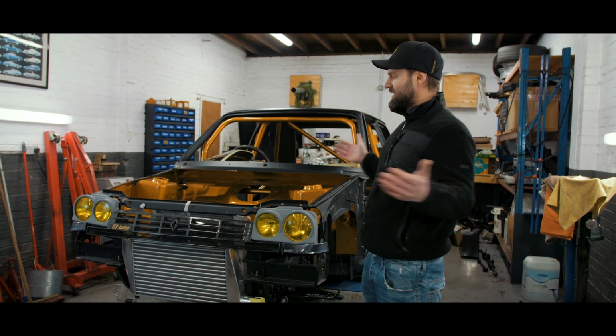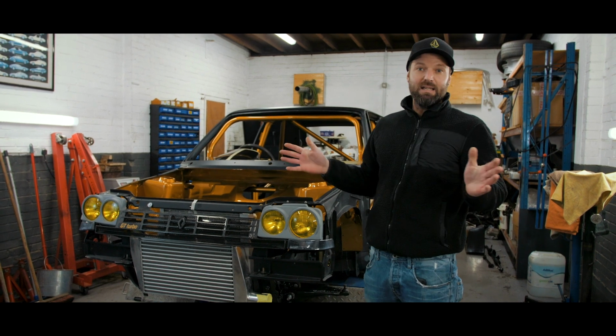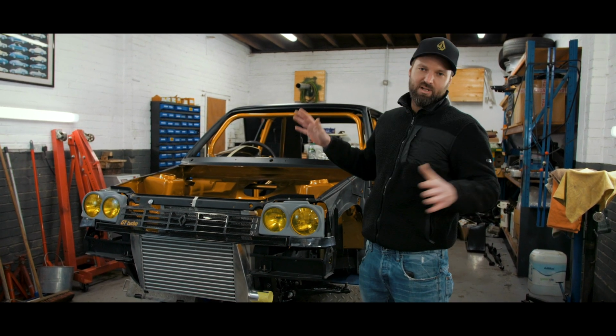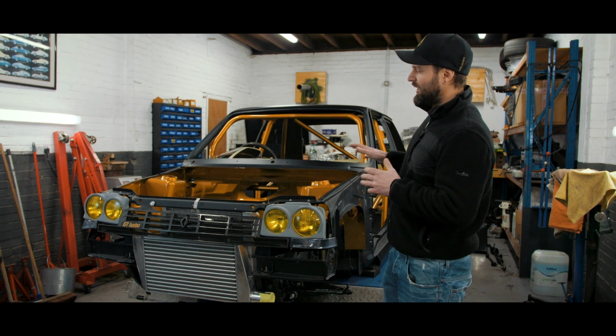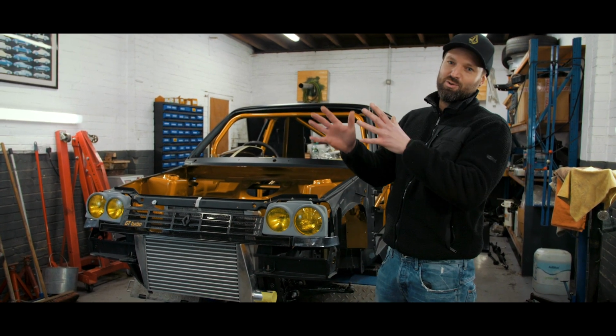You've been following this Renault 5 GT Turbo that I've been working on for a while now. I think it's been about a year, but it's out of storage, it's here at the garage. We are working on it and the owner is working on it as well. I'll bring him over in a minute to introduce you.